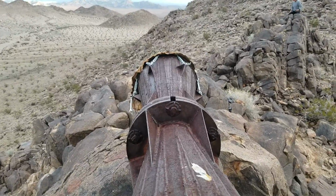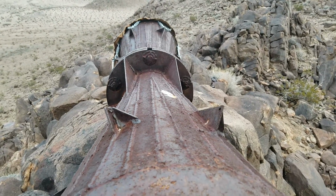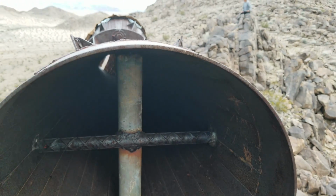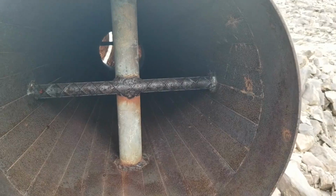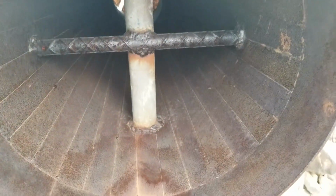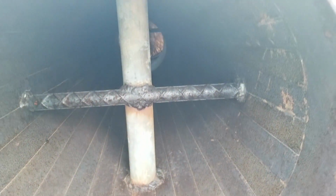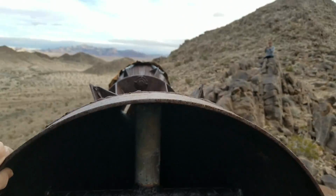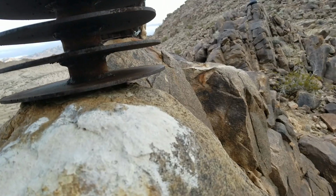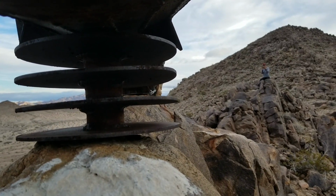Okay, so now I climbed over to the opposite end of the megaphone. I'm just going to call it a megaphone because that's what it's commonly known as, the Mojave Megaphone. And this end here is open, so you can see how it's built inside. Really hardcore welding. I mean, look at this. Somebody went through a lot of trouble to make this thing and install it out here. It's just a huge friggin' mystery. I mean, look how it's connected to this rock. Look at that. That's even cool.